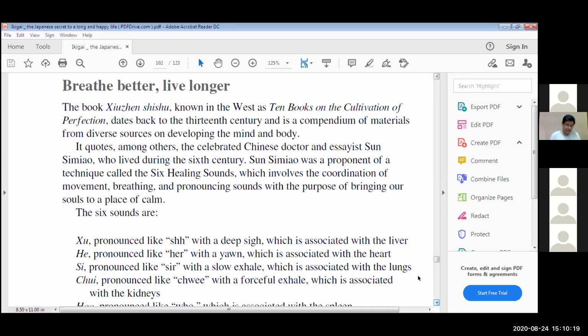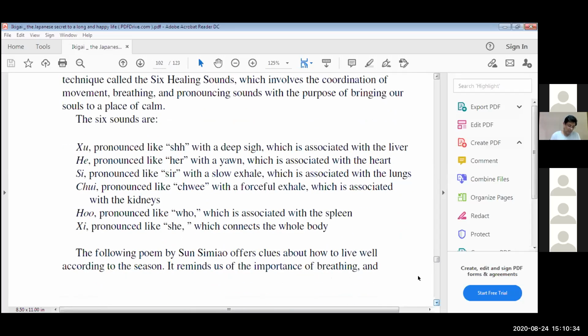So then, making sounds, resonant tuning. The six sounds are: Shu, pronounced like sh with a deep sigh, which is associated with the liver. He, pronounced like her, with a yawn, which is associated with the heart. Si, pronounced like sir, with a long, slow exhale, which is associated with the lungs. Chui, pronounced like chui, with a forceful exhale, which is associated with the kidneys. Hu, pronounced like hu, which is associated with the spleen. And zi, pronounced like she, which connects the whole body.